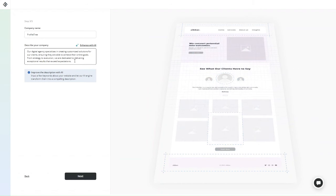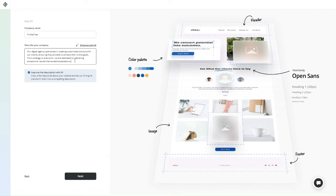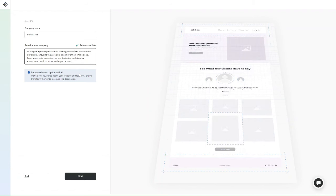So you can read through that and see if it's okay. You can edit it, add new things, remove things like that. So they do have that AI tool to generate your text as well, and we'll look a little bit more at that later. So we're going to click next.